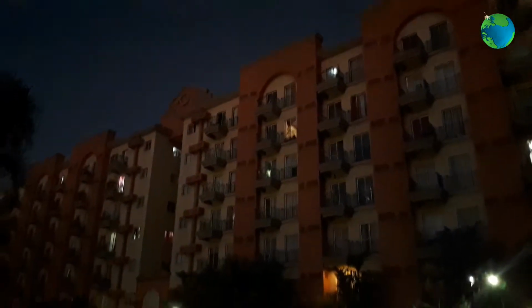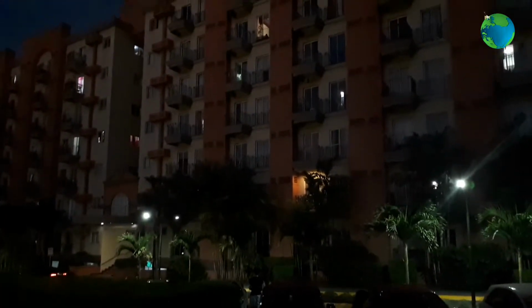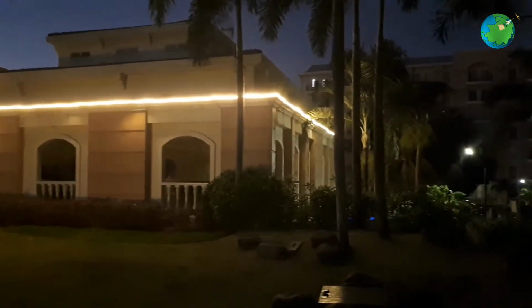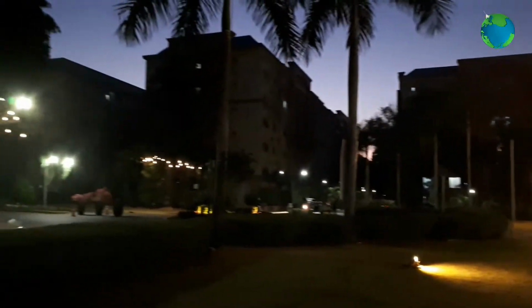This is Chateau LC Condominium. These are the units, the different units, and we are staying in one of the units. And this is the clubhouse where you can organize any event, and behind this clubhouse there are 3 swimming pools. There is a main entrance from here. So we are going to look around here to take some shots here.